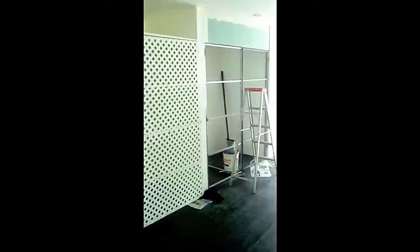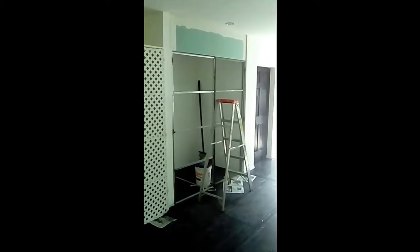So yeah, the fridge and freezer doors are manufactured. One door is hung, the other one still needs to be hung tomorrow because we just couldn't get it up if it's still wet. And with the storage still needs to be finished.